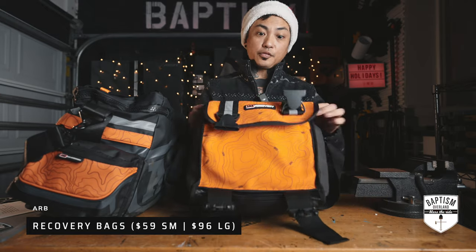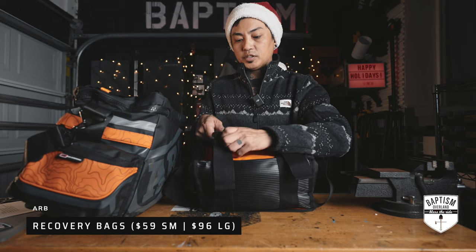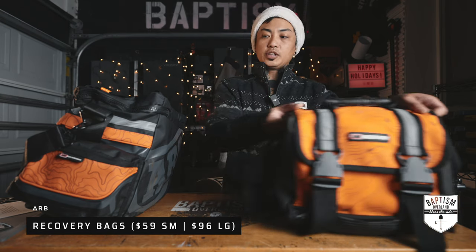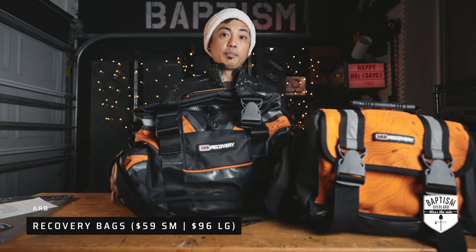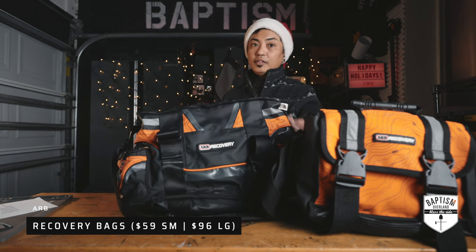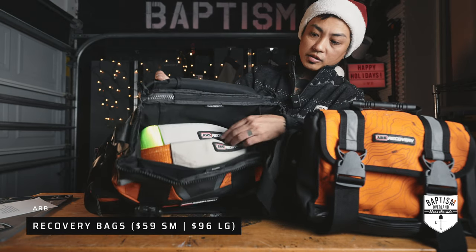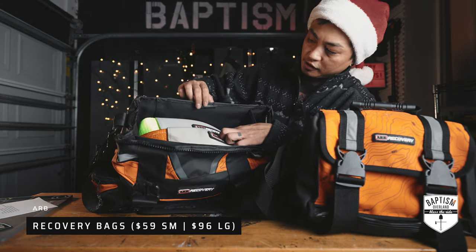But if this is not enough for your recovery gear, then you can move up to the big boy. This is the large, and this will basically carry everything. Inside, they have it pretty much labeled, so you can carry about two straps. I got two straps in here. Right here it says a trunk protector.